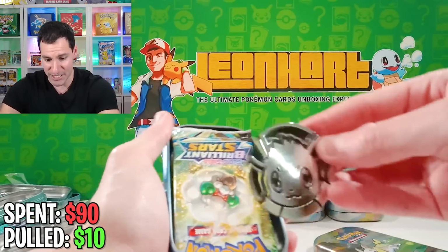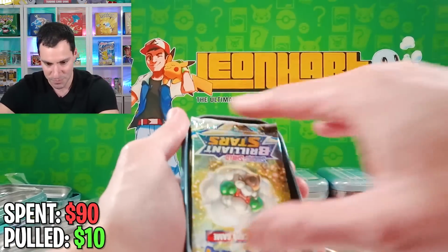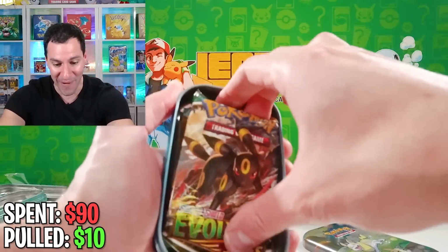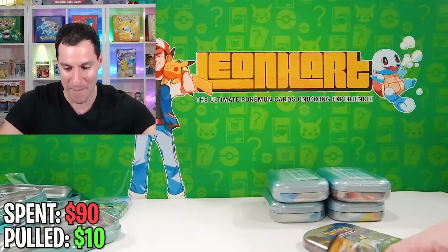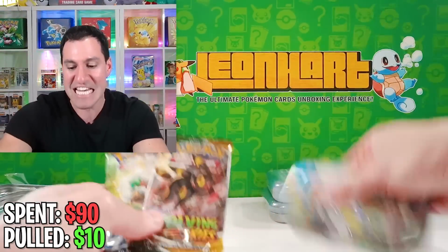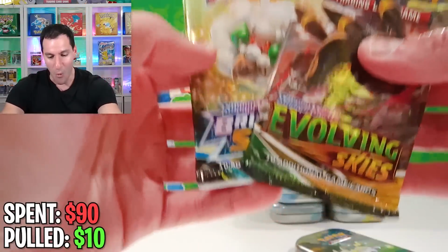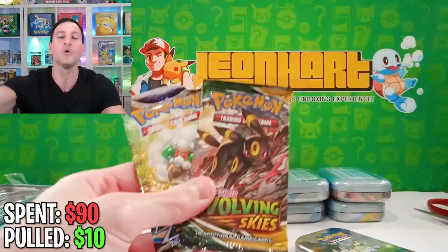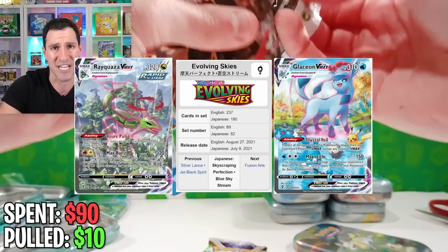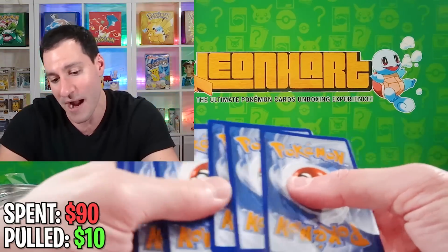It's a Brilliant Stars, and it's a big ol' Eevee coin. Very nice. And an Evolving Skies pack! Wow! I'm getting way too excited about this. This is pod racing! No, this is the one to get. This is the one to get. Now, I've pulled Umbreon, Reaching for the Moon, guys. I don't know if you've seen it. It's called I Finally Pulled Umbreon, if that gives it away enough.